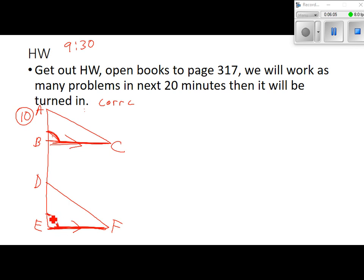Somebody name this angle for me. DEF. Angle DEF. Everybody agree with Miranda on that? Yes. Or angle E. That one you could name angle E if you wanted to be lazy, right? Name this angle for me. CBA. Could we name that one angle B? No, that won't work. So we know those because of corresponding angles. Somewhere in our proof we're going to put those. That's a pair of angles.